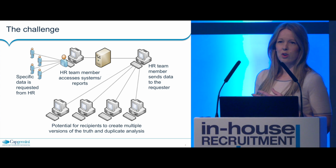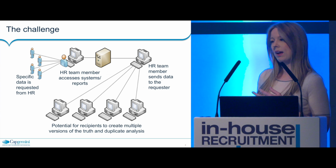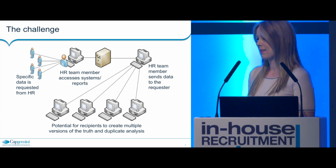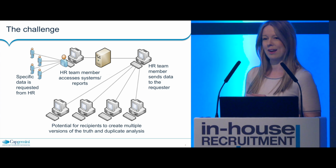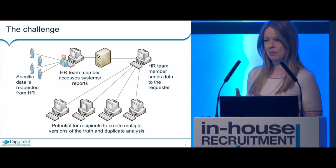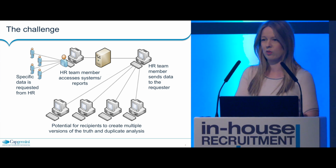So this started off really from a desire from our own HR team, but also the leadership of the business. Capgemini is a people business, so they're our only asset, so we really need to use our workforce data to help drive business performance. So we did have an appetite from the business before we started off the work that we did.